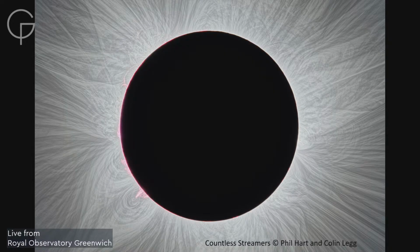And we've got a fantastic image again from our Astronomy Photographer of the Year competition, this time taken by Phil Hart and Colin Legg. Now, this is an image of a total solar eclipse that happened a year or two ago. And around the outside, you are seeing those countless streamers, as he's referred to them, these white lines. That's actually the outer atmosphere of the sun. And there's a bit of a weird thing going on with that. You see, it extends much, much further from the surface of the sun, millions of kilometers from the surface of the sun, and yet is considerably hotter than it.